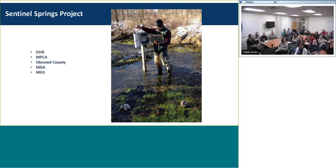What are you using to measure flow? So right now we have basically a stage. We're developing stage discharge. So it's a pressure transducer, and then we're sending staff over time with the area velocity probe, and we're developing your standard stage discharge relationships, and then we apply that regression to the stage to convert it to discharge.